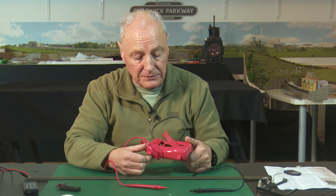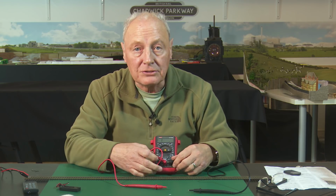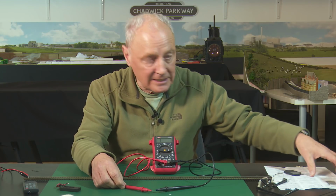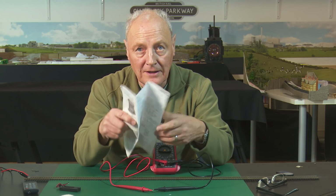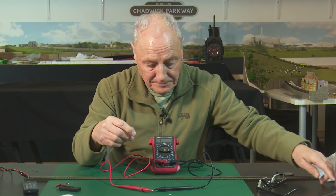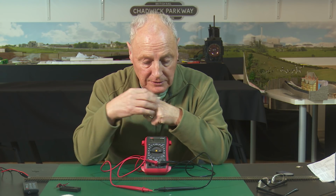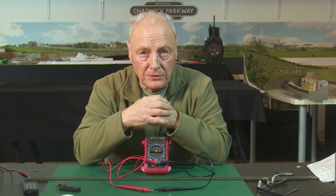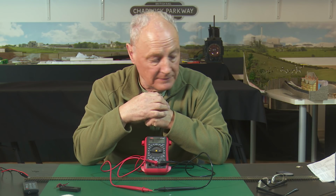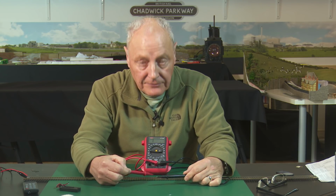Well, I'm sure they are, but I got it from Maplin's, and it's powered by a 9-volt smoke alarm battery in the back. There's a good old saying with these things, and that's RTFM. RTFM stands for read the manual. If you're not used to these things, you can get yourself into a little bit of trouble if you're dealing with mains power, 240 volts AC, that kind of thing. That will make you wince a bit when you get a nice big belt off one of these. But for model railway stuff, these are absolutely ideal.